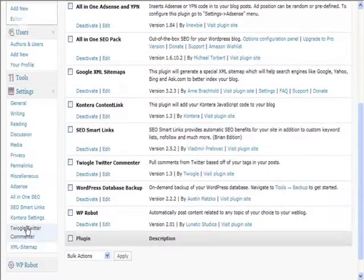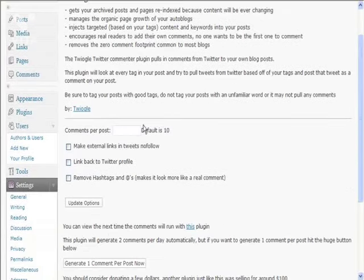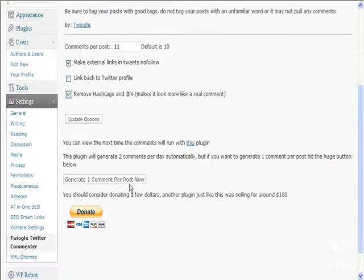So down here under settings we have our Tweogle Twitter commentator. So how many per post? Again, randomize this. Don't always make it the same. So this time we're going to make it 11. Yes, we want to have tweets as no follow. We don't want that. And again, let's take these off, make it look like a real comment. So there you are. You can just have a look through that. We can update our options, so we update our options and save these changes.